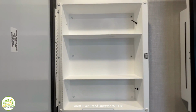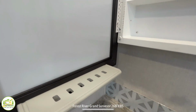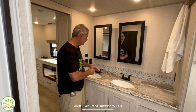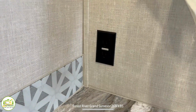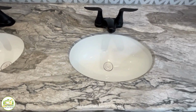Now, starting from the top, there are 2 medicine cabinets in here, and they also have toothbrush holders built into them, so you can store your toothbrush away, close your door. Very, very nice and convenient. There's also a little backsplash in here behind the double vanities, which is a nice touch. There's also an electric outlet on each side of the countertop, and there is plenty of countertop space in here.